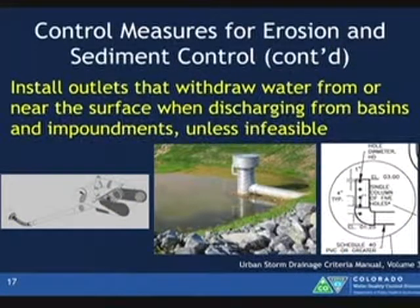Sediment control measures continued. Install outlets that withdraw water from or near the surface when discharging from basins and impoundments, unless infeasible. So examples, when you're discharging from an impoundment, a riser pipe or a skimmer is going to be installed in your sediment basin. We've had a lot of questions on this. There were a lot of questions during the renewal process and the response to comments.